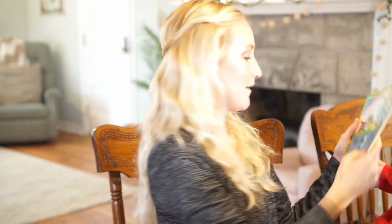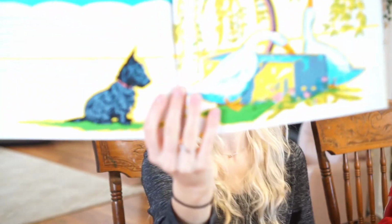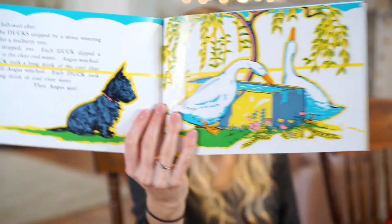What is this one? This is Angus and the Ducks. This is the book that came in this month's subscription. Charlotte Mason was very big, not only on the nature themed studies, but on amazing literature full of character building and really sweet stories for their kiddos. This is a really sweet book, and we'll have to read this one, won't we?